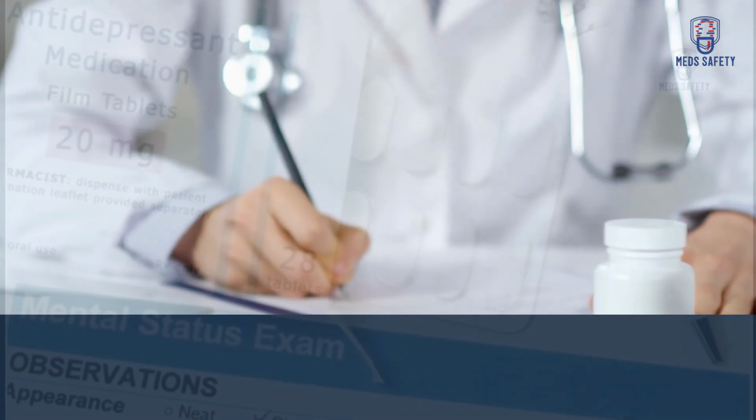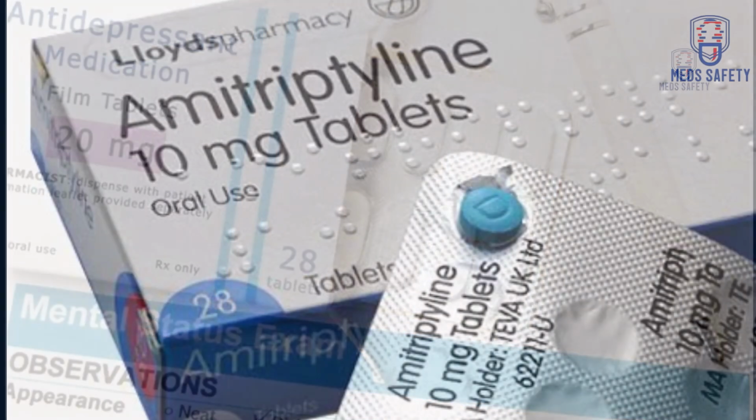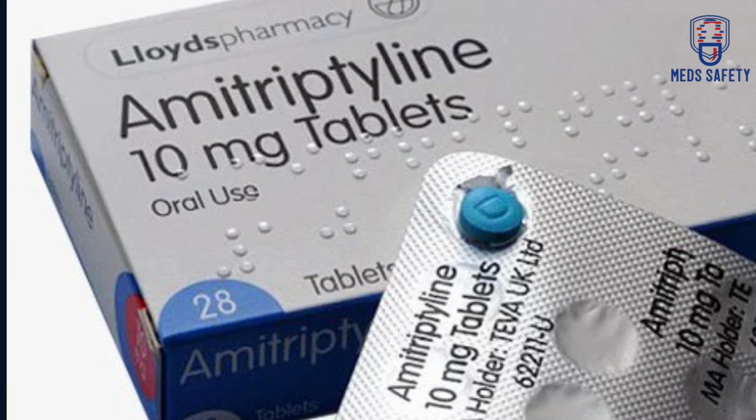Section 1. Antidepressants. Many antidepressants, especially tricyclic antidepressants, can lower the seizure threshold and increase the risk of seizures. Tricyclic antidepressants include medications like amitriptyline, nortriptyline, and imipramine. However, newer antidepressants like SSRIs, selective serotonin reuptake inhibitors, have a lower risk of causing seizures. If you're taking an antidepressant and are concerned about your risk of seizures, talk to your doctor.